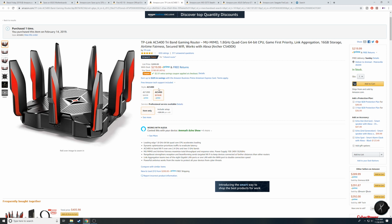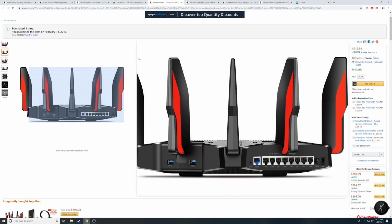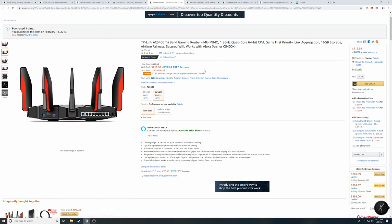So for $220, this is a fantastic deal. I know for a fact that this sells for $400, and it may come on sale for $50 to $60 less. I've never seen this for $220. That's a very, very good price. I know this still is expensive for a lot of you guys out there, but if you want to have an awesome gaming router setup, this is the one you should look at.